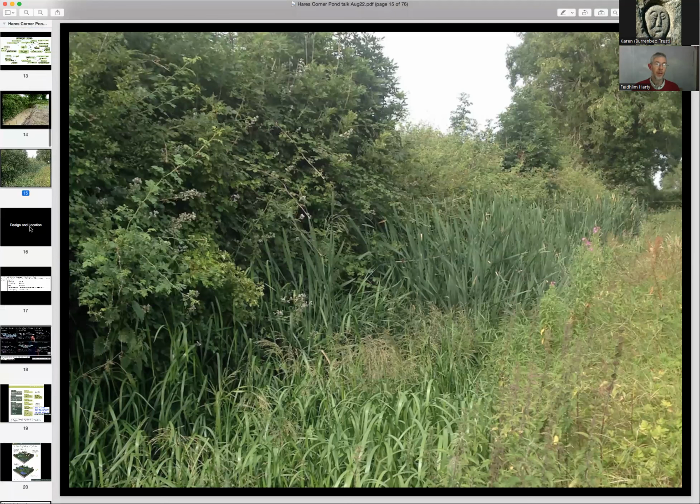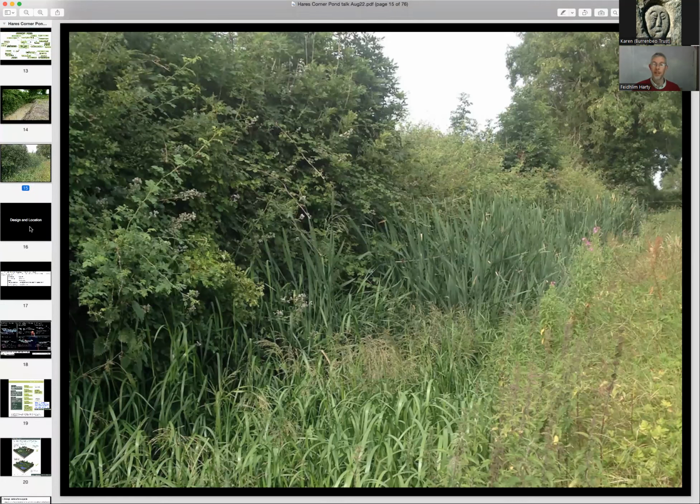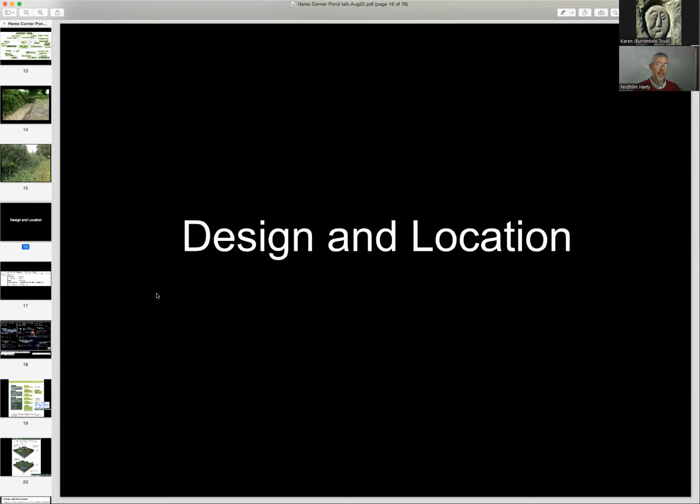And for this particular farmer, he wanted to get the owls back that were there when he was a child. And this is one of the ways that he's trying to improve his farm to help the wider habitats for owls. So coming back to ponds, let's look at design and location.